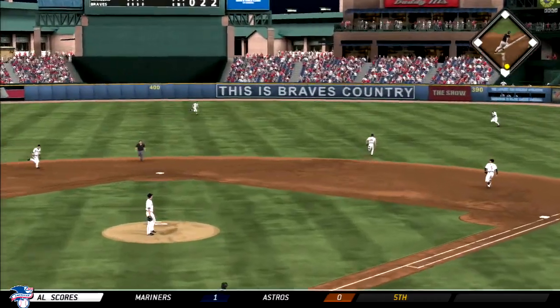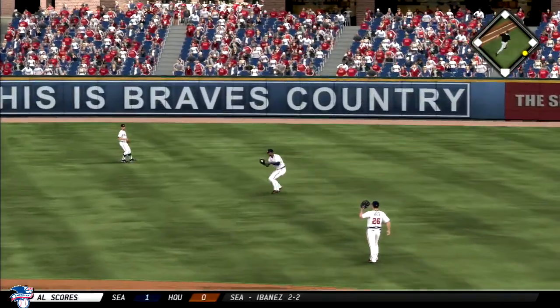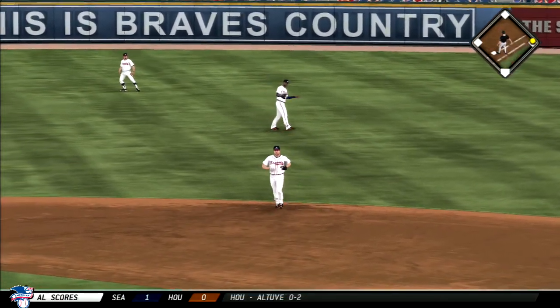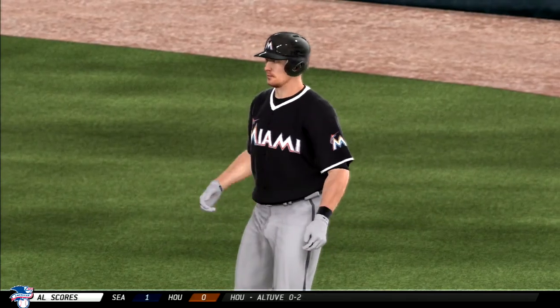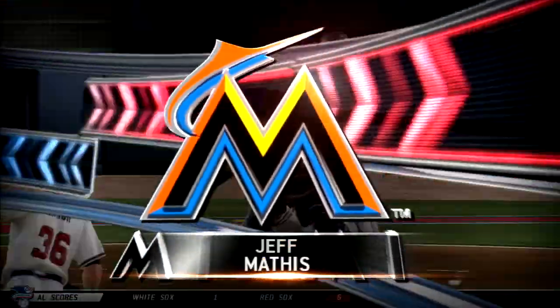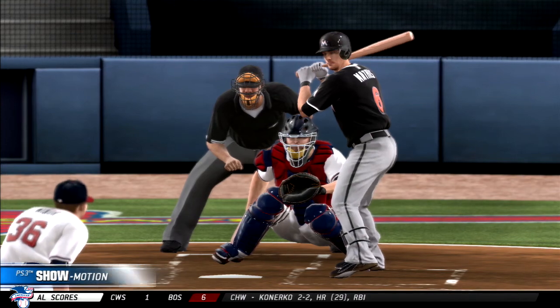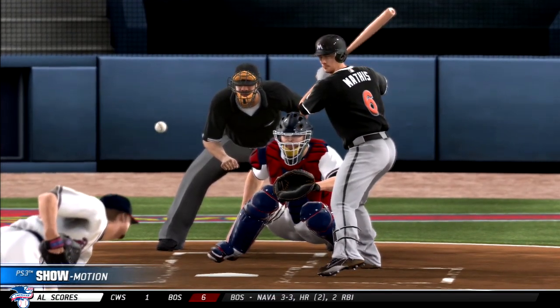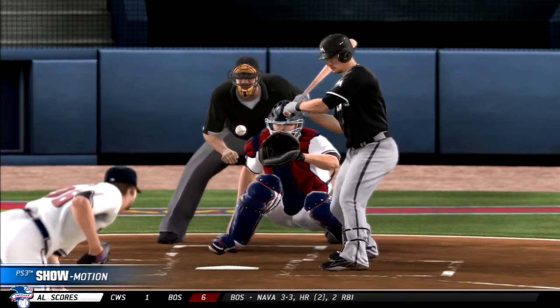And here's a ball hit in the air. And no one can corral that one. Base hit. And let's watch this swing in slow motion. You're going to see this pitch just tie him up in knots, but somehow he's able to fist it all the way out to right field.